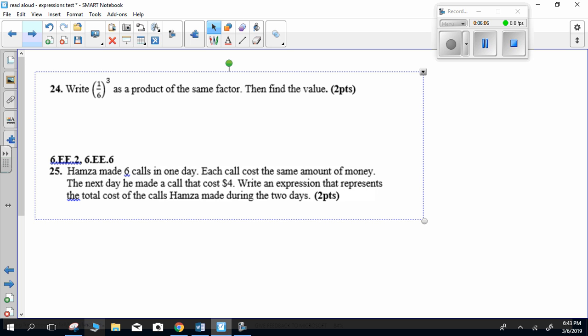Number 25. Hamza made 6 calls in one day. Each call cost the same amount of money. The next day, he made a call that cost $4. Write an expression that represents the total cost of the calls that Hamza made during the 2 days.